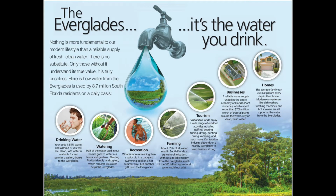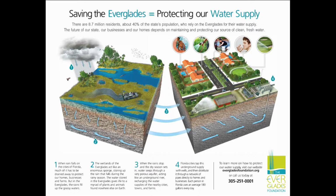By knowing this information, we can connect communities to their water source and usage, as well as long-term planning and sustainability of water resources. We will also take a look at the Everglades watershed using models and how Everglades restoration is connected to the availability of fresh water in Florida.